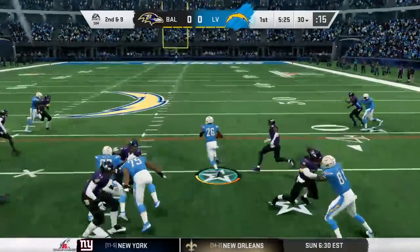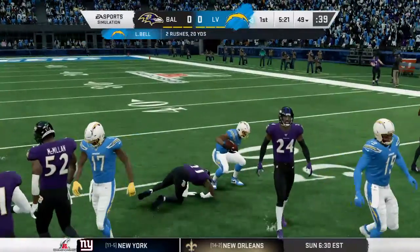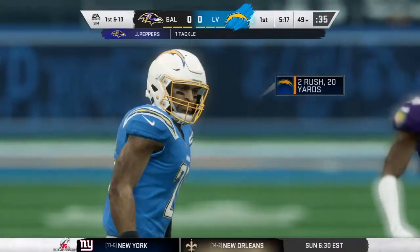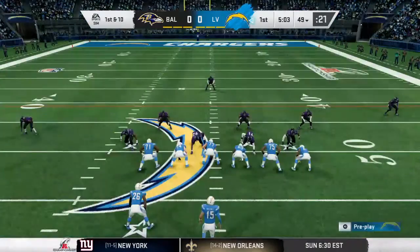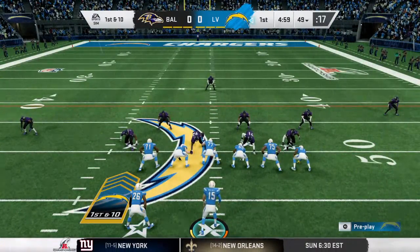On second down now, it's Bell. And getting this just shy of midfield. They'll spot it at the 49. 19 yards to pick up there. Move the chains. That's a very nice gain there. A confidence-building run. Love the execution up front. And the way he pressed the hole, absolutely perfect.